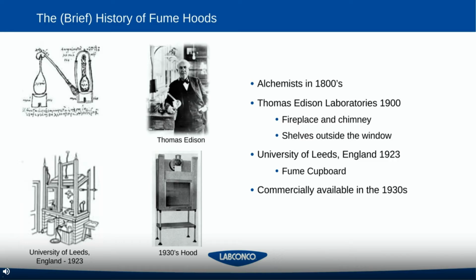And for a while, after these were commercially available, everything was great. Fume hoods were working. People had a form of protection, and everyone was generally safe. Even in the 1940s, we saw massive jumps in fume hood technology, where things were developed back then that are still used in fume hoods today. Concepts like bypass air and VAV, which we'll touch on later in this slide deck, were actually introduced in the 40s. So that's the brief intro to that part of the history of fume hoods.